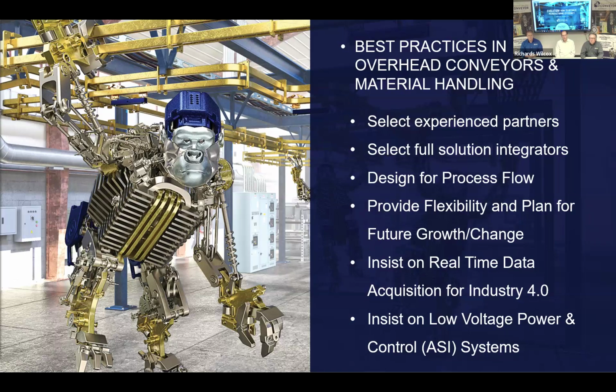Provide flexibility and a plan for future growth. That's one of the things we harp on. Our little brand tagline is evolution, right? Your factory is constantly evolving. We want to design a conveyor system that evolves with your needs, and insist on real-time data. You really need the acquisition of data to provide your smart factory, your Industry 4.0 compliant factory. Real-time data is what gives you the information and knowledge to control your process. And we also think that low voltage ASI control system technology, Matt touched on it, plug and play type sensors and applications, minimizes your installation cost, minimizes your maintenance cost, and makes the system more flexible.